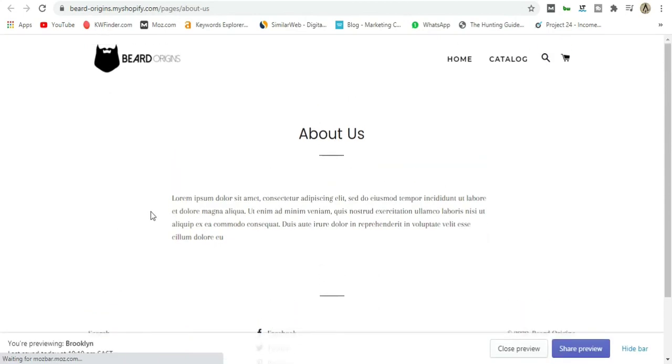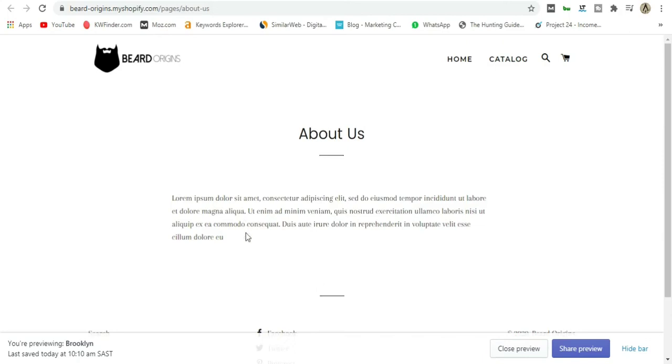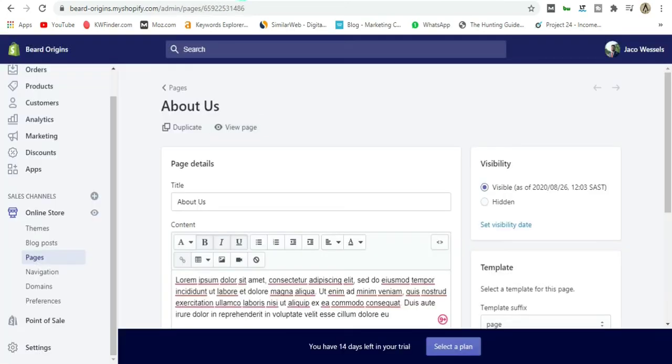Cool. So now we have this about us area. Obviously, it is not what it's supposed to be. It's ugly looking. It's kind of your job to go ahead and make this very cool looking. Add some photos of you or your team and why you guys are doing it and all that kind of cool stuff. But as you can tell, it's very clean, very minimalistic, and that's the way I like it.